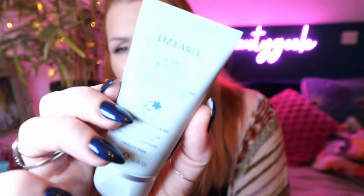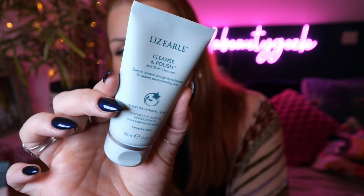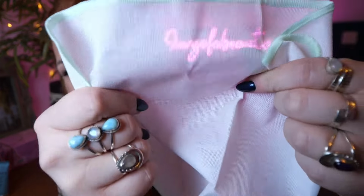The muslin cloth goes with this one. This is Liz Earle Cleanse and Polish. It's a hot cloth cleanser. Deeply cleanses and gently exfoliates for radiant, clearer looking skin. Cocoa butter and eucalyptus. And there's 50 mils there. This is a gorgeous cleanser. And here is the big muslin cloth. So that goes with the cleanser.